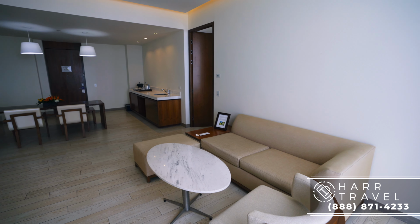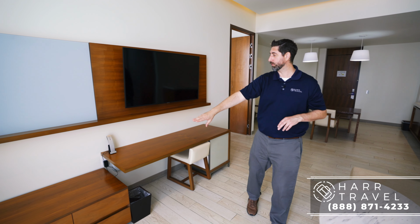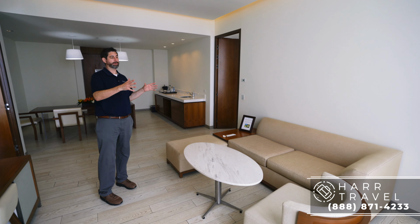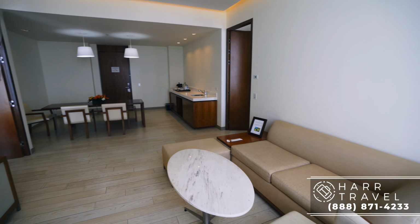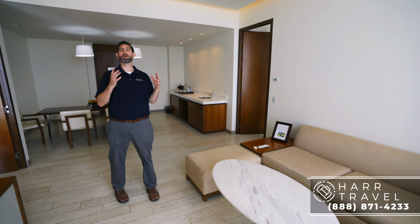Now you can see that here we are in the living room. You've got your large flat panel TV right here, a small writing desk, and a little bit of storage over there. On the other side, you're gonna have the couch. So once again, depending on how you wanna utilize this configuration, it's really nice to have this kind of space in between. A lot of times we get adult families traveling together, and this is one of those nice meeting areas. Right here, you're gonna have a table, of course, a great place for a coffee or that room service.